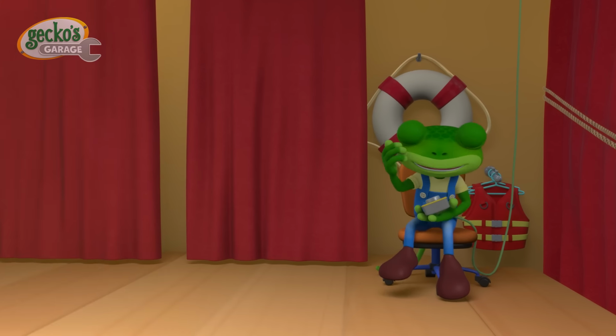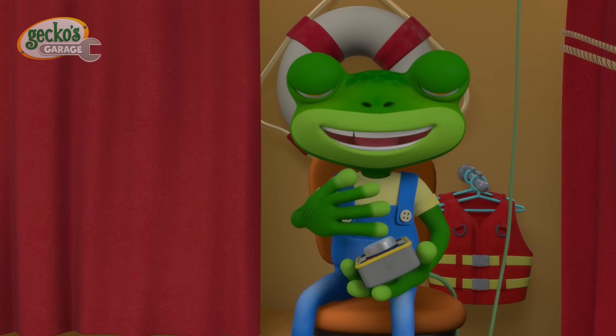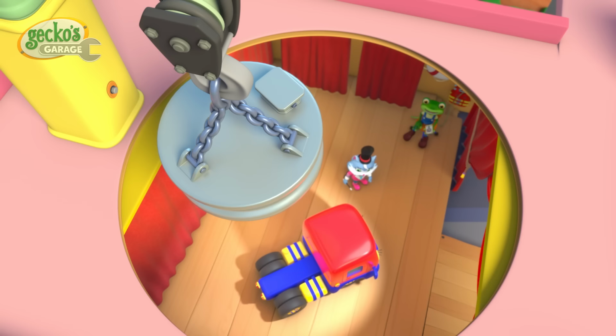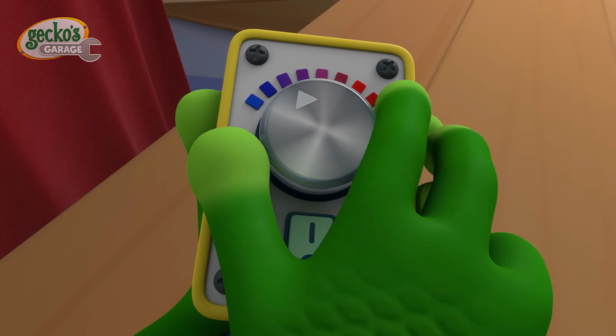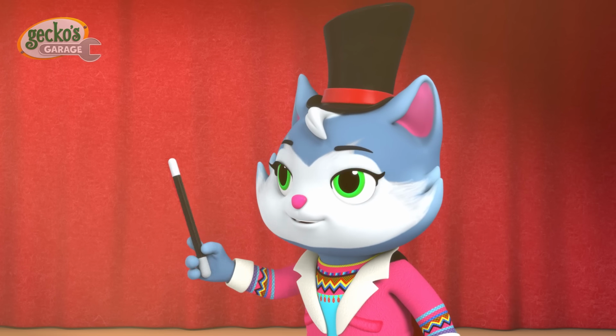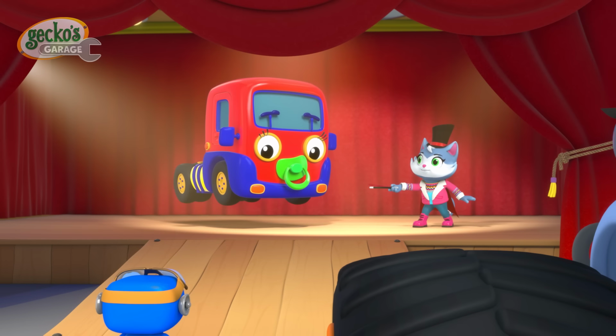Hello, everyone. Cat's putting on a magic show, and I'm her assistant. For my next trick, could I please have a volunteer? Yes, baby truck. Stand here, Porfis. My cue! Magnets attract things made of metal, like baby truck. This dial controls the magnet's pulling strength. With a wave of my wand, abracadabra!